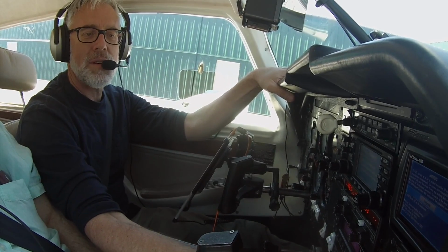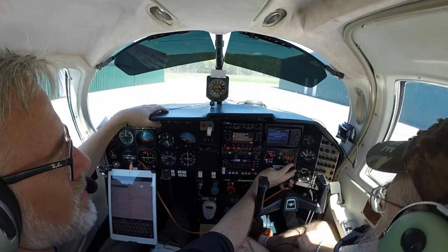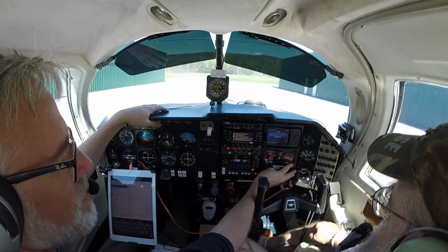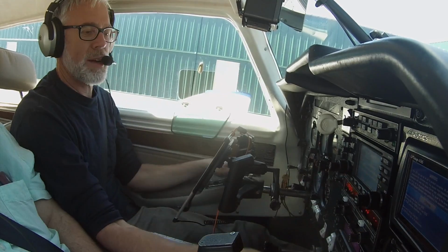You didn't happen to notice how many gallons the guy put in the plane, did you? Alright, I'm just going to guess 20. There's probably more than that, but better to be on the safe side. Alright, it says we have 46 gallons. That's pretty close. We have 4 gallons more than that.